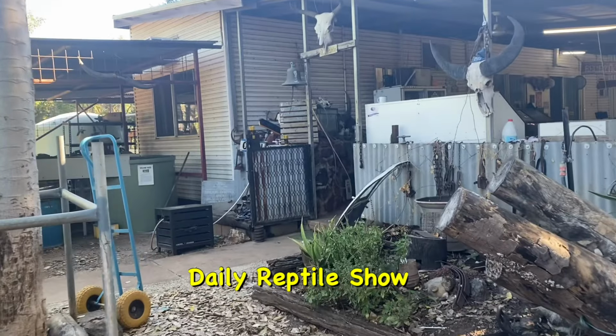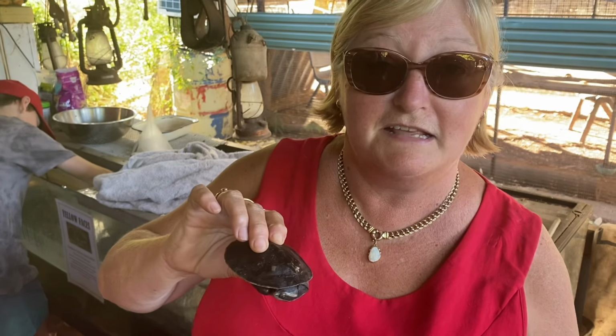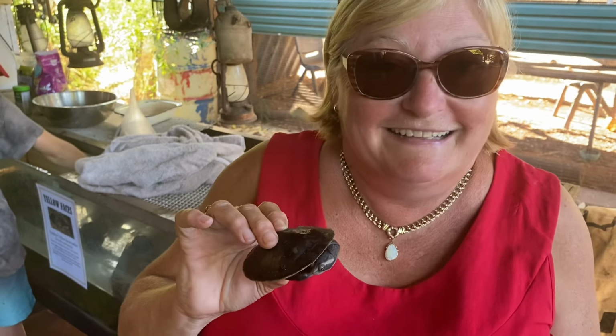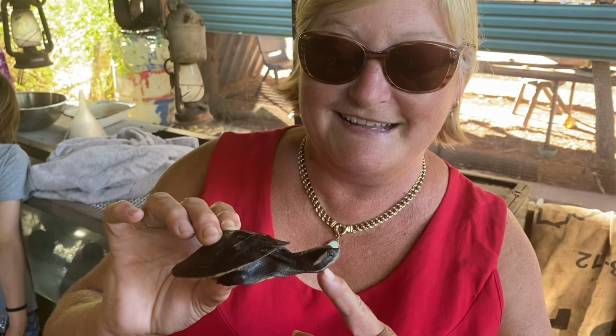We're going in for a reptile show. So they've got dozens of these little baby turtles. There's kids everywhere with baby turtles. But I, as an adult, had to ask if I was allowed to hold one. Here he is. Here comes his head. Look at his little head.